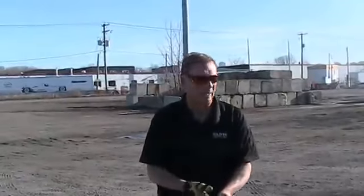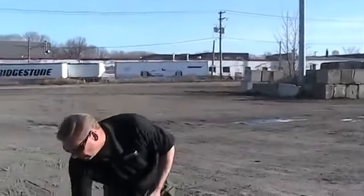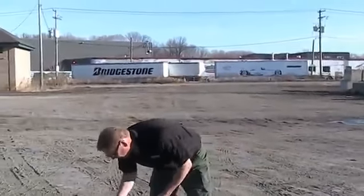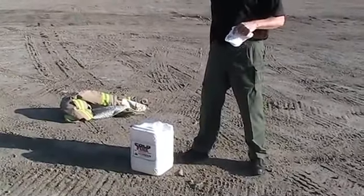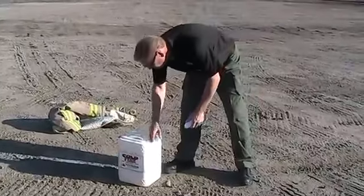I wanted to show you a couple of things. One, obviously we're going to get those going and show you extinguishment. But I wanted to show you the other part. This is the concentrate. This is what the fire department would buy in bulk and put in their pumper trucks.